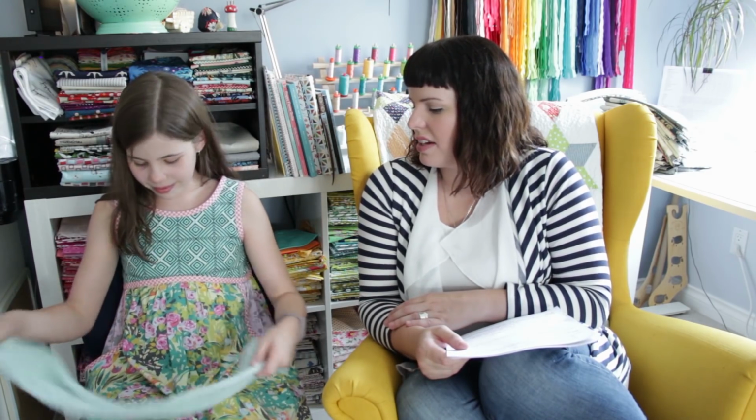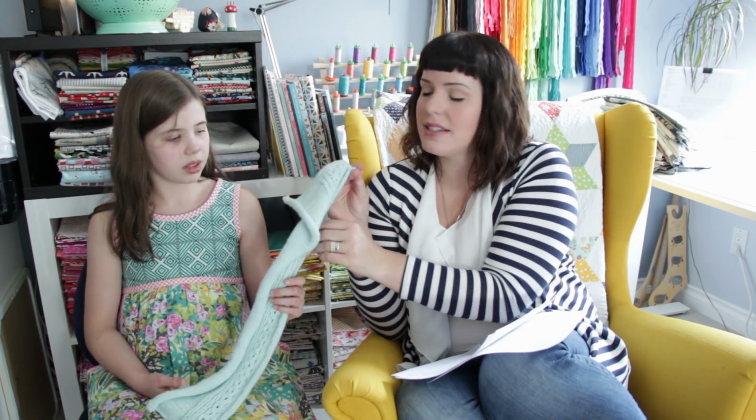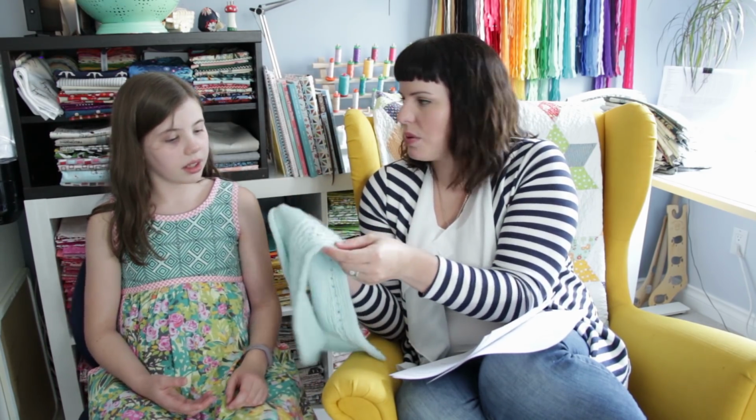Good job. So next time we do something like this, see how the edges are curled, we'll make sure we do some sort of ribbing on the sides to make it lay flat. So it doesn't have to be perfect, but it will be cozy, right? Yeah.